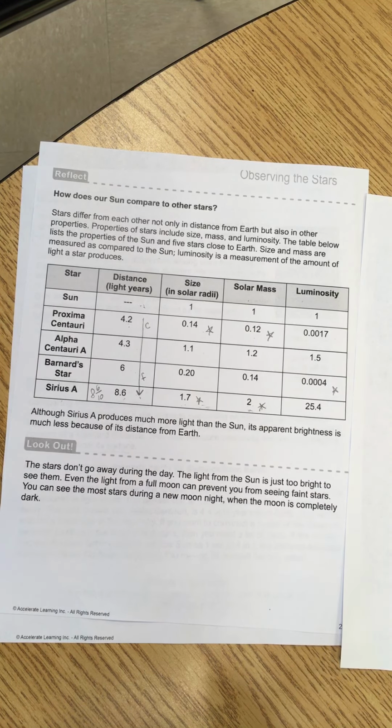Remember, stars don't go away during the day. It's just that the light from the sun is too bright to see them during the day. Even the light from a full moon can prevent you from seeing faint stars. And you can see the most stars during a new moon night when the moon is completely dark.